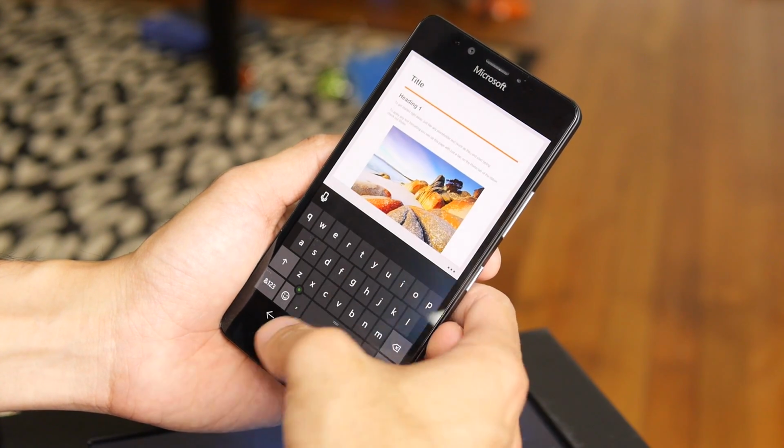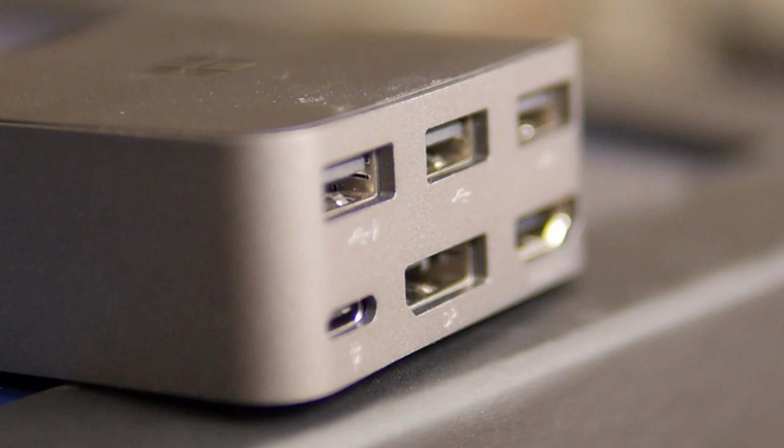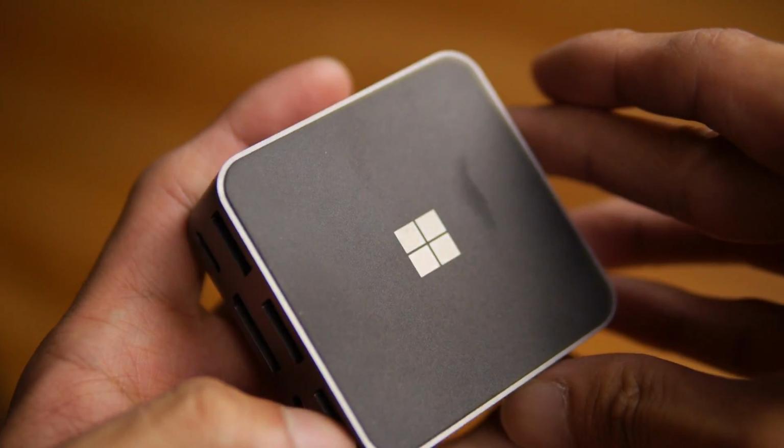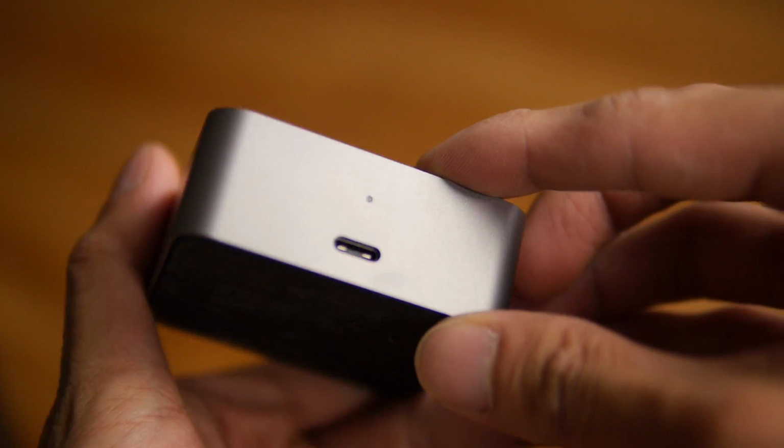Now you can do it one of two ways. You could use the wired dock that Microsoft offers. There are USB ports and an HDMI out port, so you can connect a variety of different peripherals to it. But there's also the wireless way of doing it, which I didn't know.